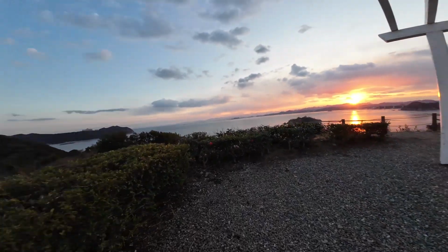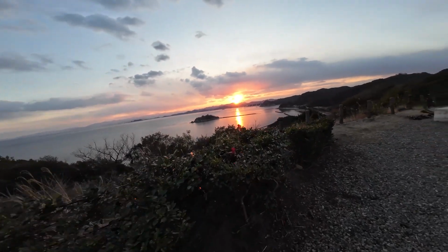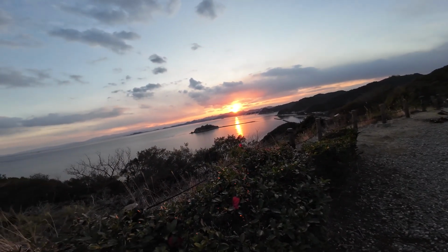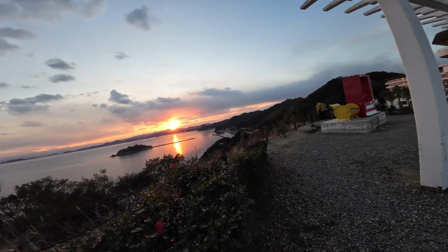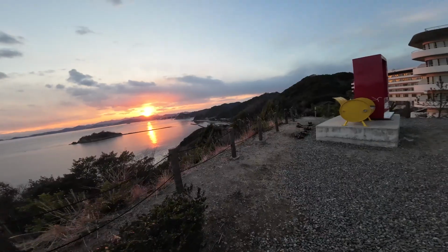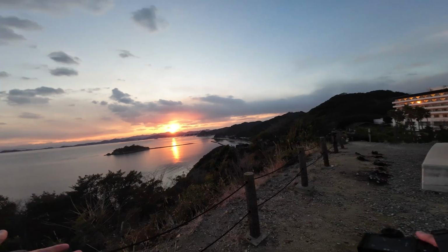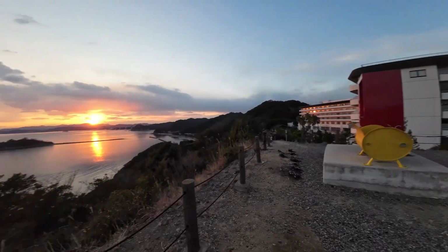You can get rooms that obviously look across this, but I didn't. You have to pay a little bit more for that. I did get a traditional Japanese room, which is around 22,000 yen, around 100 and something pounds. Yeah, I think that's good enough for me. When you can come out here, you don't have to look from the balcony, you can see it from this hill, which is literally just on the grounds of the hotel.